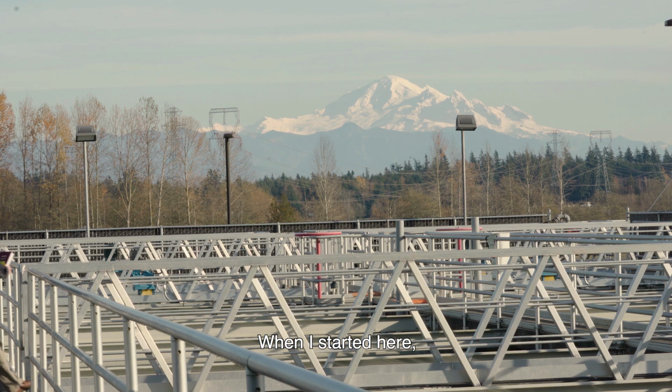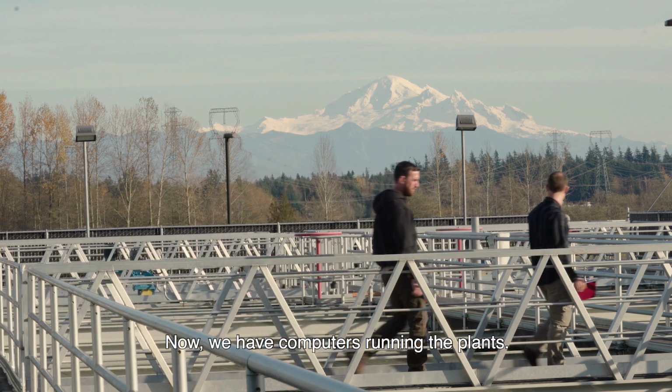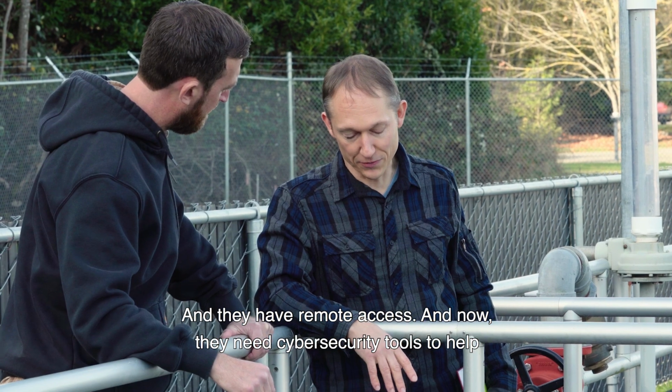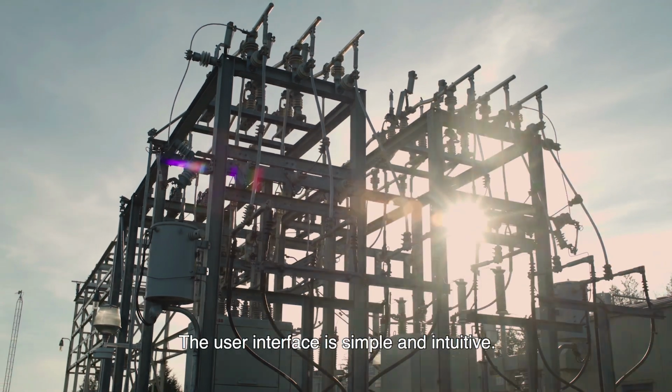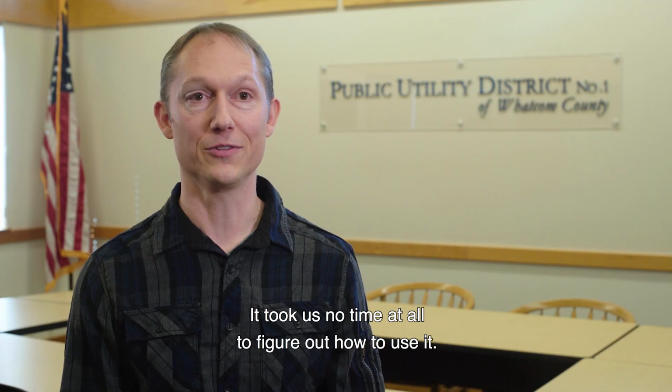When I started here, operators were using control panels to run the plants. Now we have computers running the plants and they have remote access, and now they need cybersecurity tools to help protect them. The user interface is simple and intuitive. It took us no time at all to figure out how to use it.